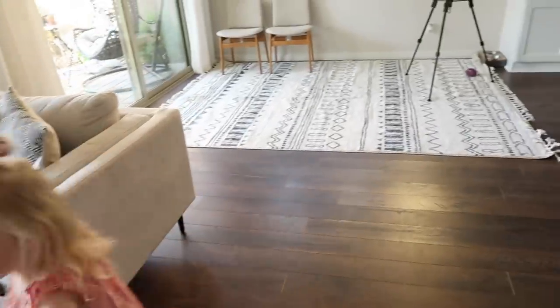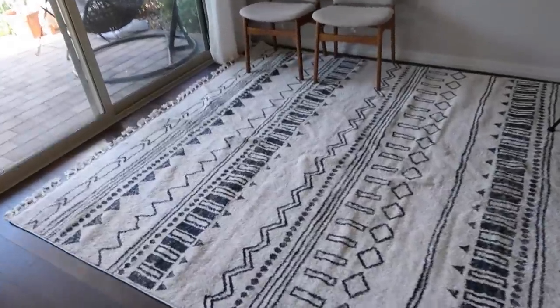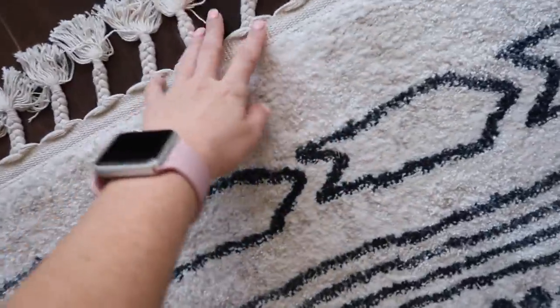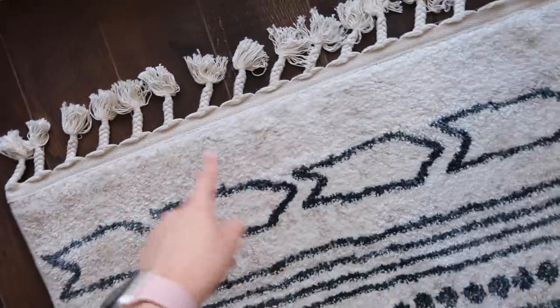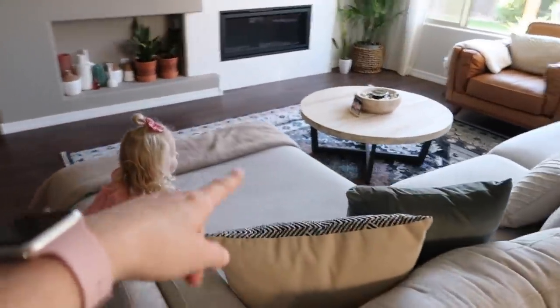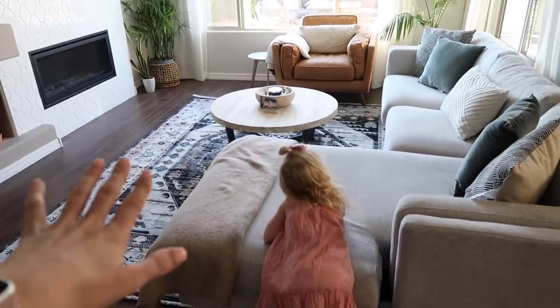Scarlett's spinning, but this rug is also from Well Woven. This is gonna be where our dining room table goes, and I like this one a lot too. It's super simple, just a fun pattern, but I love the tassels. Both of these rugs are 8x10s, by the way. I probably could have gone a 9x12, but I didn't want it to be too big.